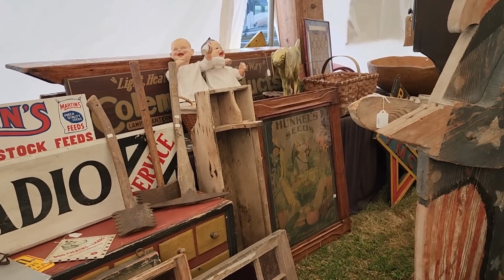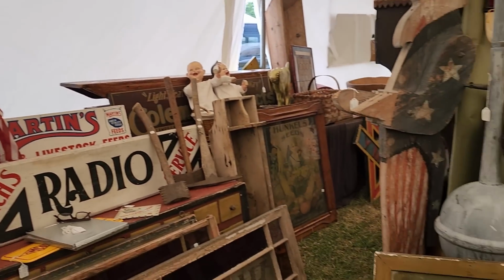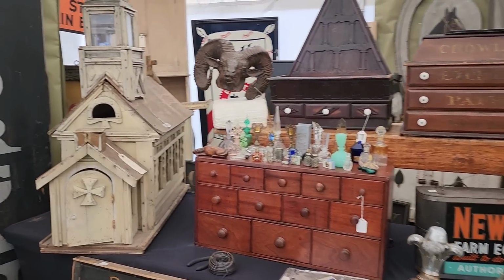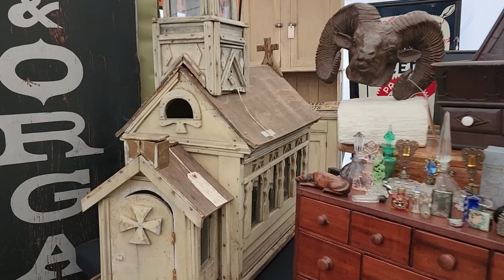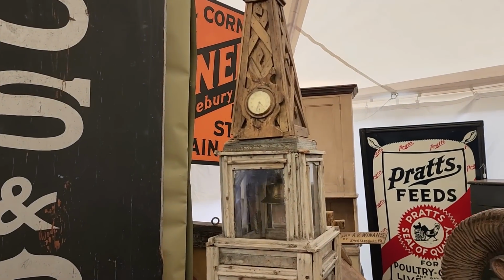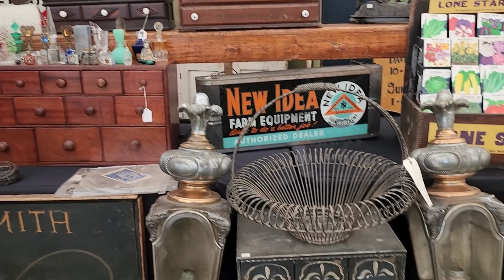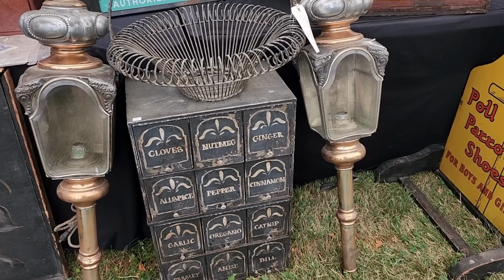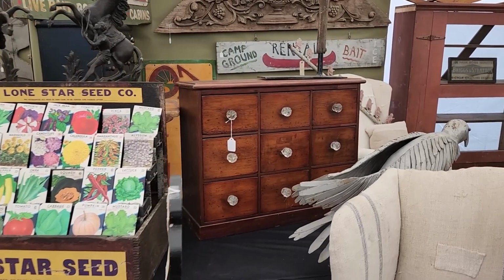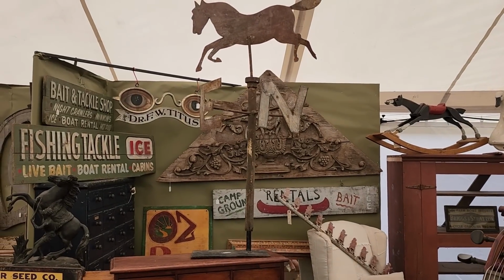Uncle's Seeds. Huge container of flags. Beautiful advertising pieces here in this booth. Look at that. Early folk art model of a church with, looks like, a pocket watch face in the top. A stunning container there, probably from an early mercantile. Got that box with those glass knobs and the weather vane.